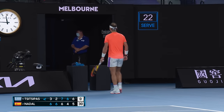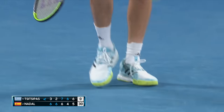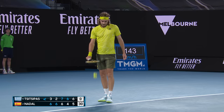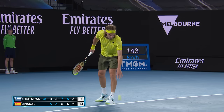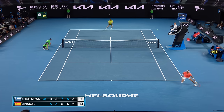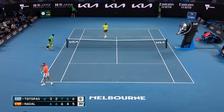Suddenly, Tsitsipas for the first time tonight, really, with something to lose. And again, the change in your own mind can play havoc with your shot selection. How weird is competition sometimes? Hasn't looked like in this set losing his serve. He serves for it. That's love 30. Oh, he's missed it. He was there.